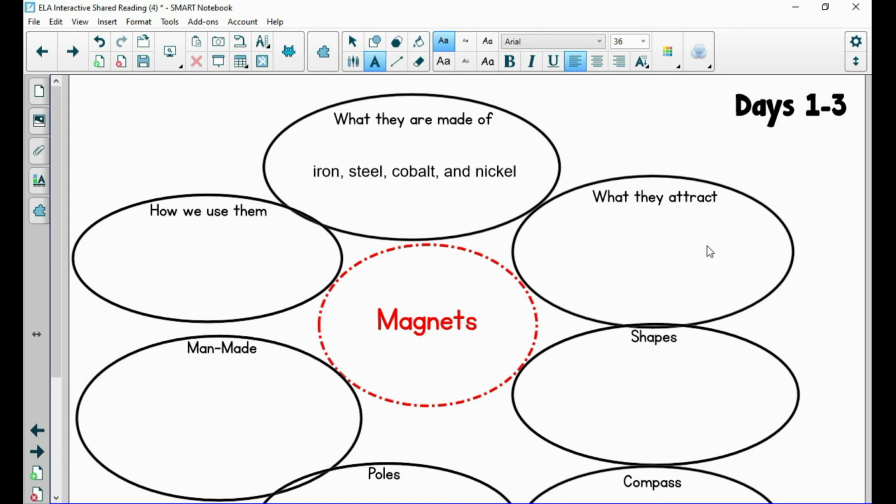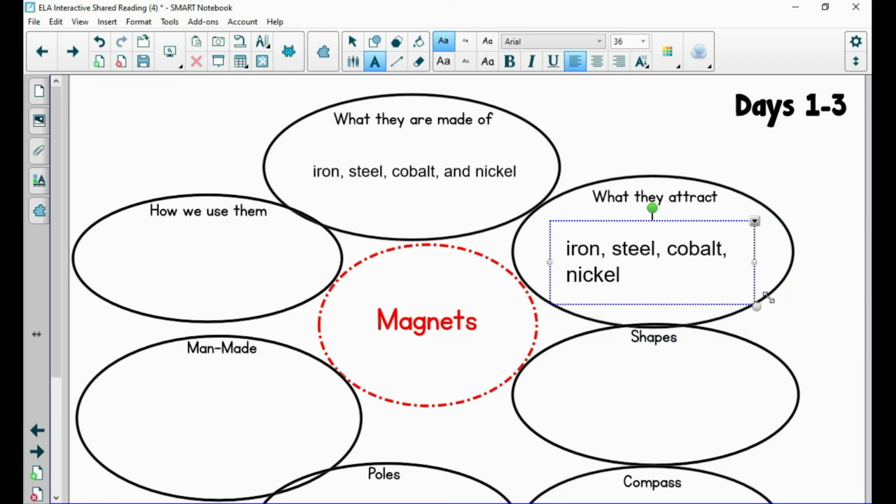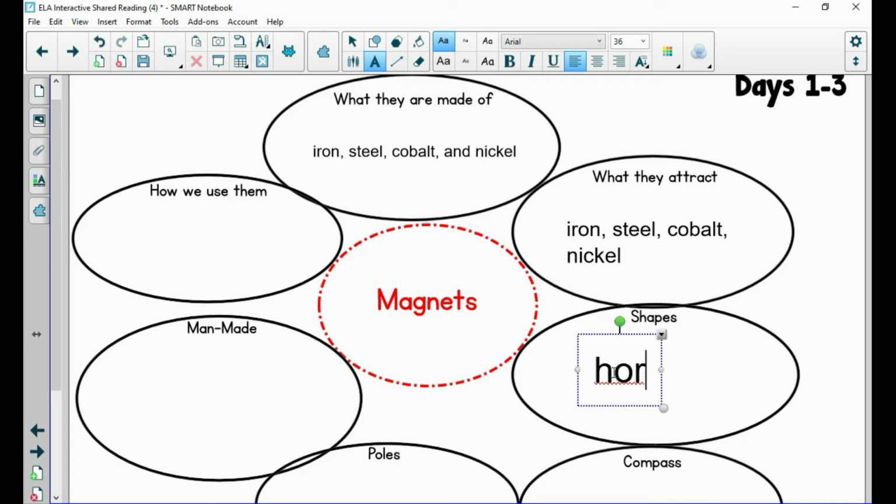And then we talk about what metals they attract. And it's the same ones, isn't it? Iron, steel, cobalt, and nickel. Those are the same things. They're made out of that metal and they attract that kind of metal. Okay? All right, we talked a little bit about the shapes that they can be. We've seen a horseshoe shape, haven't we? We were wondering if maybe it could be a sphere or a ball shape. We looked at that, okay?